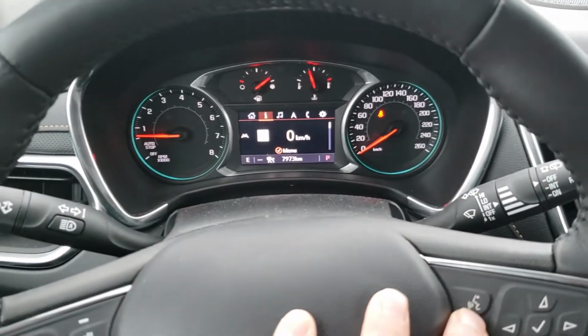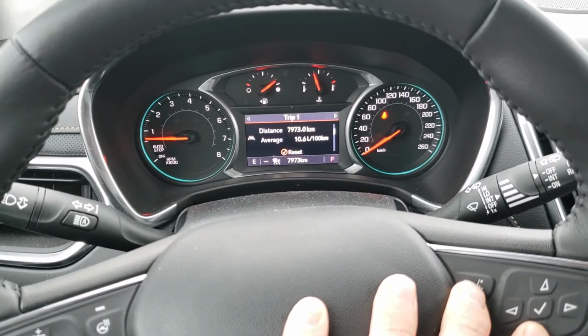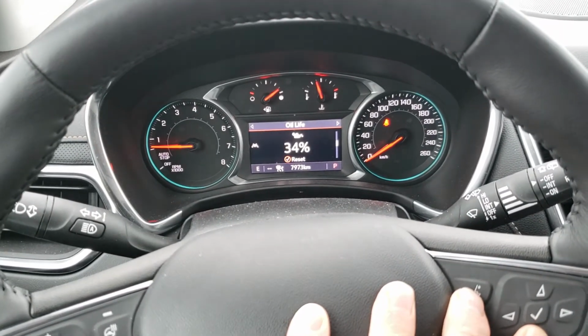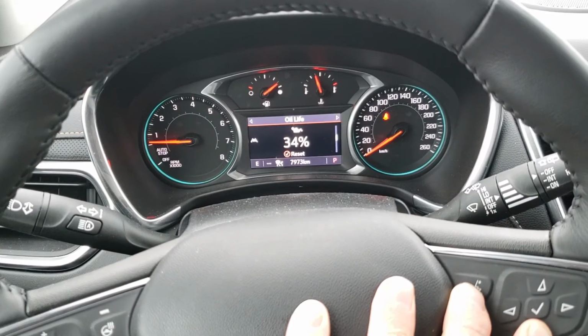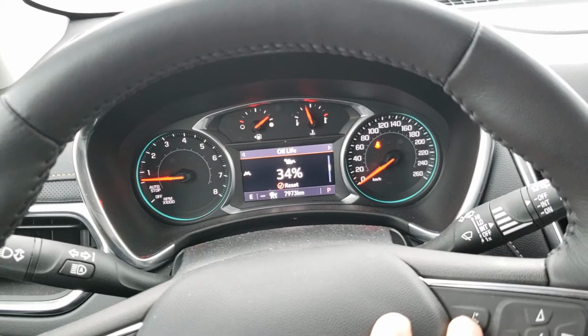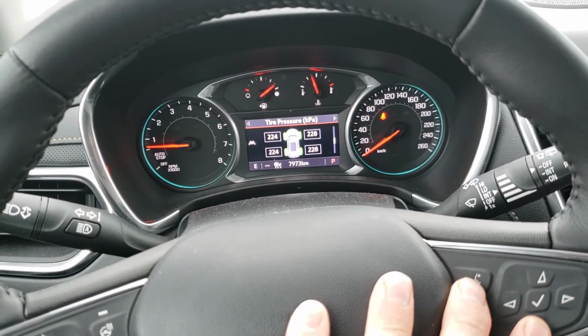And when we're in our info page, I'm just going to scroll through. So 7,973 kilometers on this vehicle. Fuel range, 384 kilometers. Almost due for an oil change. I've got 34%. So at 8,000 kilometers, I have not yet done an oil change, and my oil life is at 34%. That will change depending on how you drive.